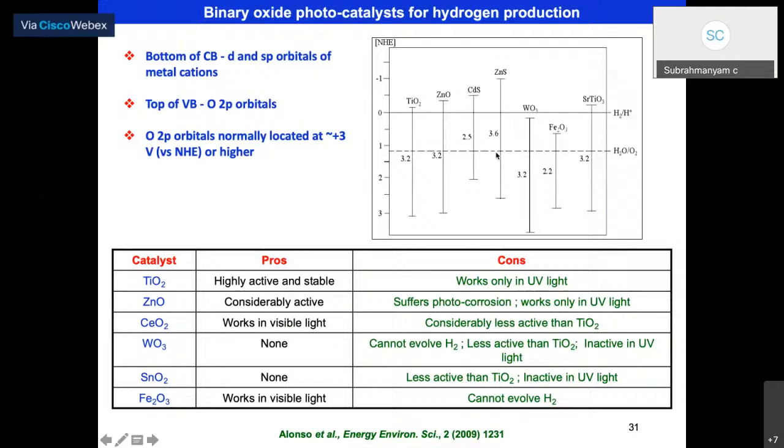That means to choose a reaction, you need to have 1.23 electron volt. But it is not necessary that any material with 1.23 electron volt will do the job. How to understand this? The hydrogen evolution takes place at the conduction level, so the conduction band of the semiconductor should be more negative with respect to the hydrogen evolution level. That is the requirement. At the same time, for the oxygen evolution, the valence band of the semiconductor should be more positive with respect to the oxygen evolution level.